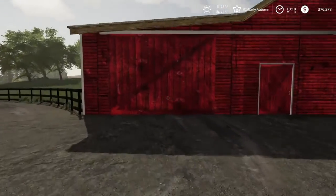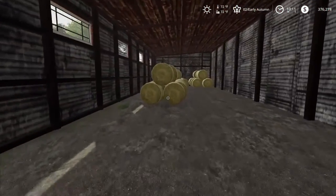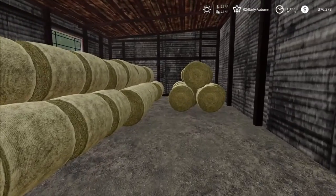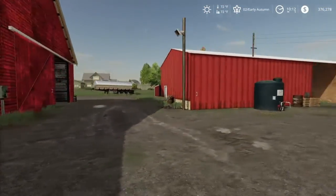Right in here, I did get all that hay that was in the main shed right there. I got all that out, and we got it put in here. I think 60 bales is what we got so far, which is a pretty good bit.